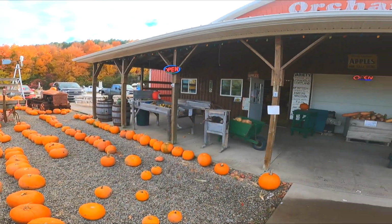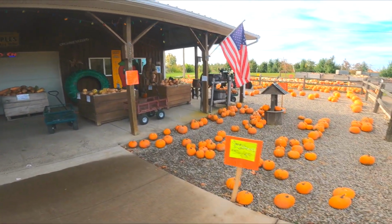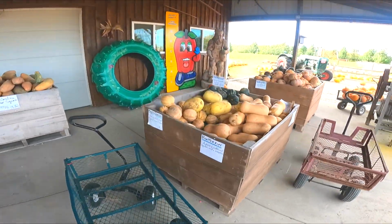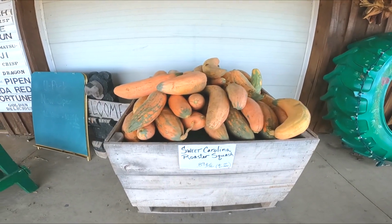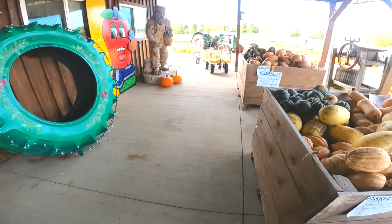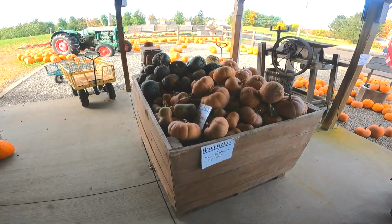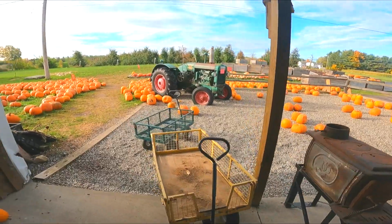Bunch of pumpkins. And they got, it's a farm. Farmer's market. So you can see all the produce. Sweet Carolina, roasted squash, baked potatoes, butternut, honey nut. So cute. You can see the old tractor.